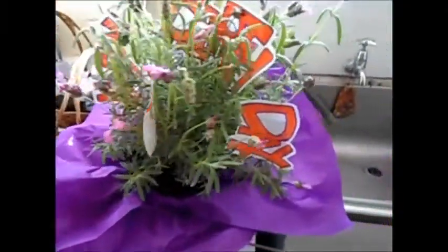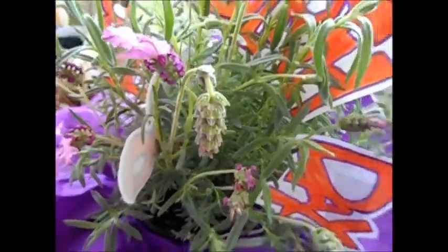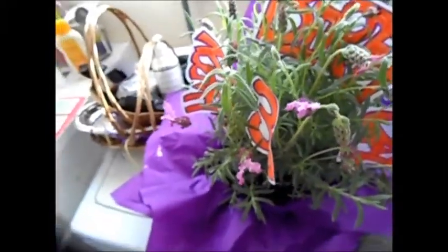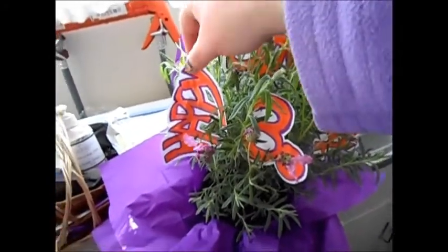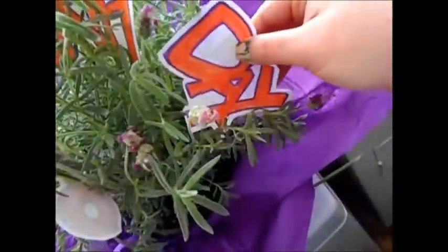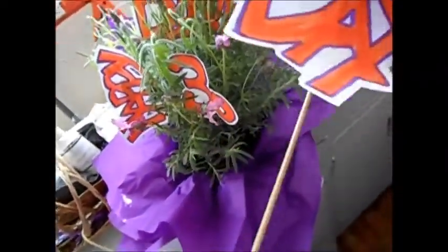So I've got another lavender here. This is a more delicate sort of a lavender. You can see that beautiful little flower. I don't know the name of this one, but it's a different kind of lavender. And my brother got me this one, and he's an artist, and he put all this cool arty birthday stuff in there. So it says, Happy 30th birthday. He's so sweet, and they're just sort of in there on these little skewers. So adorable.